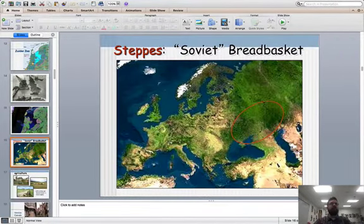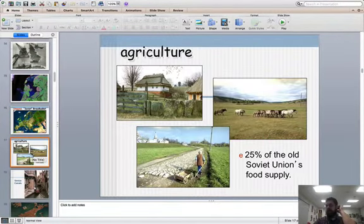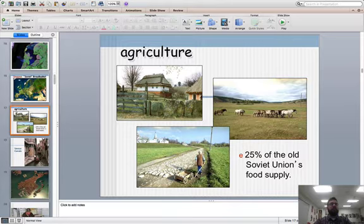Now switching over to Russia real quick. So you got the Soviet breadbasket. This area here is where most of the farming in Russia occurs, obviously because it's further south. So it's going to have a little bit better climate. And then they also have rich soil there as well. So 25% of all of the Soviet Union's food supply comes from this one region.